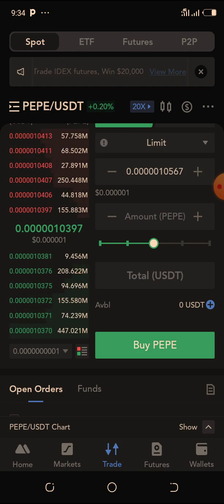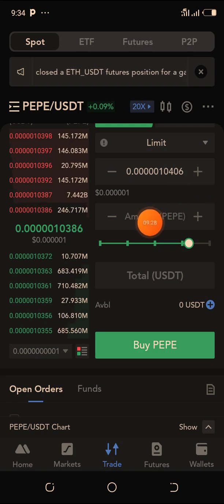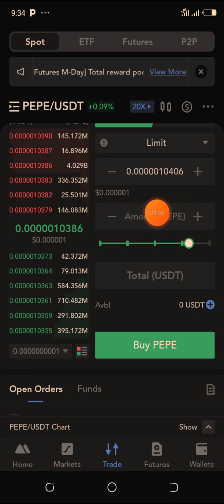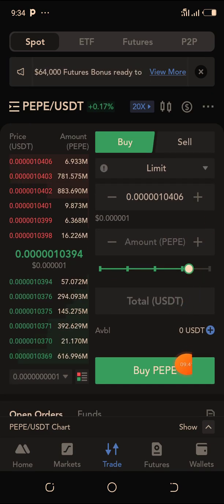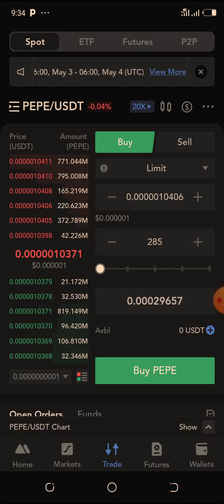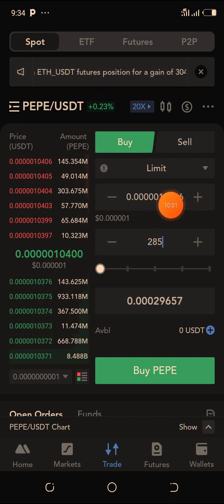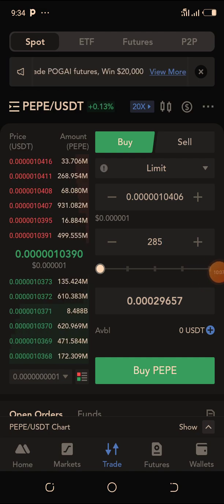When I put the price, I'll click here. The amount of Pepe that I want to buy will appear here. The reason it didn't appear is because I don't have cash in my wallet. If I have cash in my wallet, the amount will appear here and I'll click on buy. That is why they tell me to input the amount. So I'll click on buy and confirm. That means I have placed an order. When the market price reaches my buying price, it will put me in the market. That means I have bought the token.